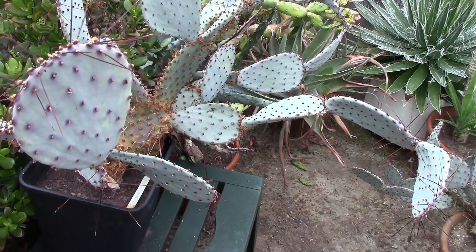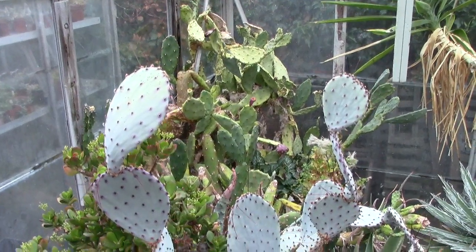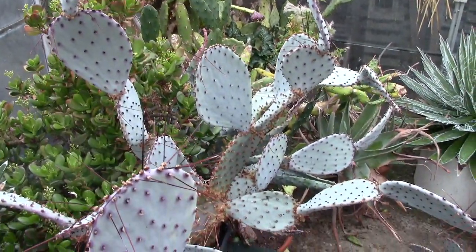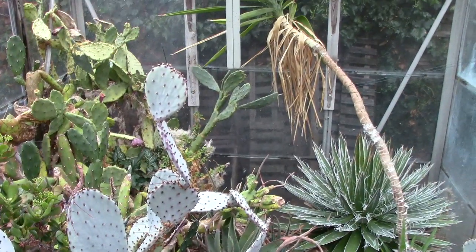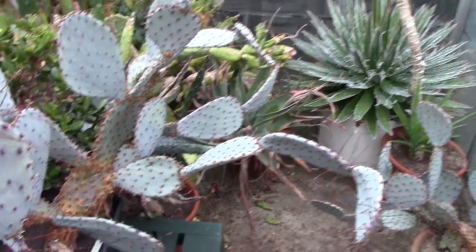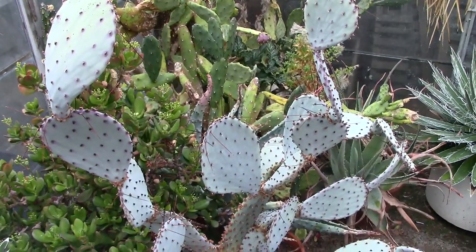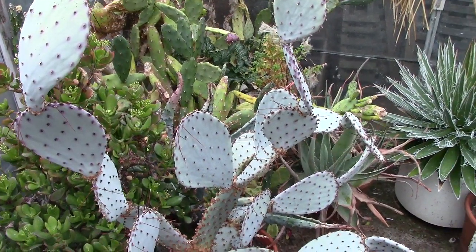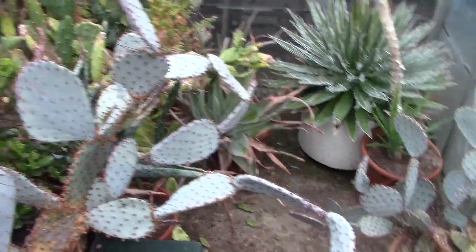Normally each year you'll put on from each stem one extra pad. You rarely see it doing two, it does the one, and so each of these ends would be another pad produced. And some other plants are back there which are desperately in need of me having a look at them and sorting them out.